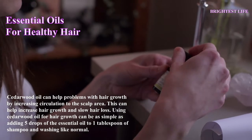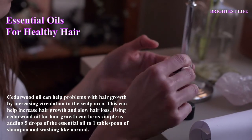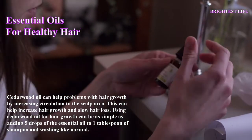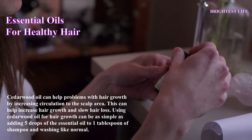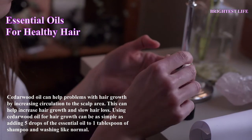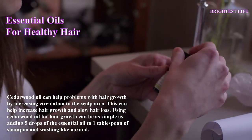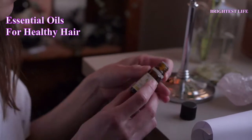Cedarwood oil can help problems with hair growth by increasing circulation to the scalp area. This can help increase hair growth and slow hair loss. Using cedarwood oil for hair growth can be as simple as adding 5 drops of the essential oil to 1 tablespoon of shampoo and washing like normal.